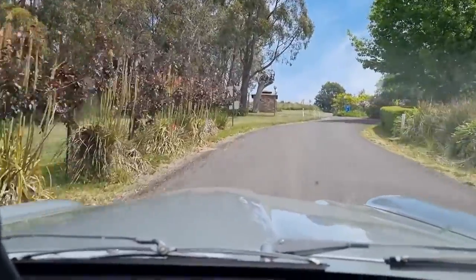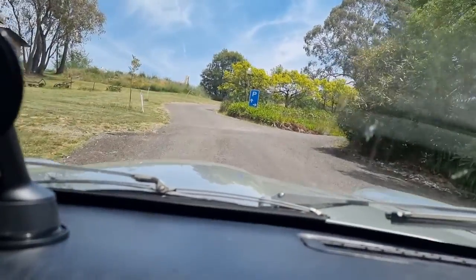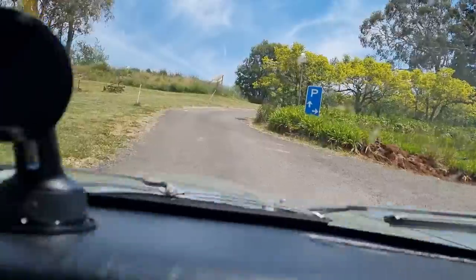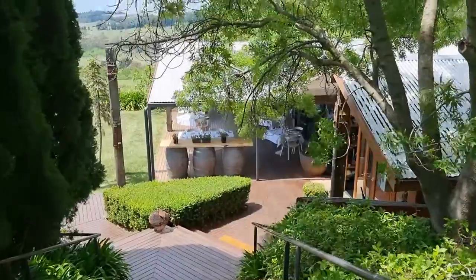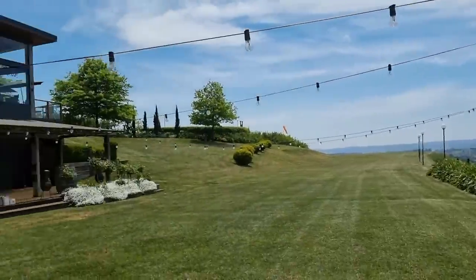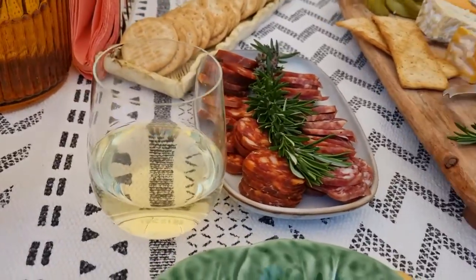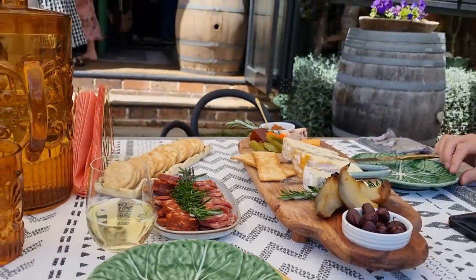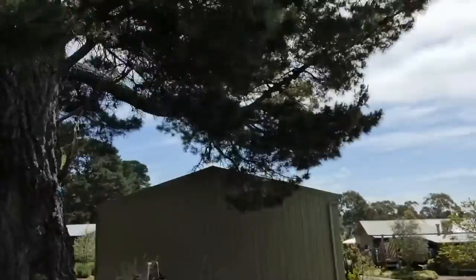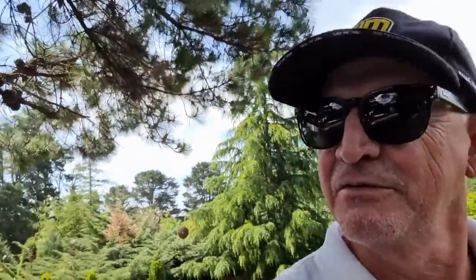Heading up to Borrowdale Winery, and we might even try and have some lunch up here if we can get in. We haven't booked or anything, but we'll work on parking. Let's go here. How pretty is that? We've got tablecloths. Let's have a look at the menu. Mount Canobolas, Borrowdale Wines. Because we're going out to dinner, we're going to have a light lunch. We've got a grazing board, a lovely Chardonnay. So Wifey and I are going to get into that. Yeah, really nice people, nice winery, nice food. It's called Word of Mouth. Highly recommended. Lovely place to come for a little bit of a grazing.